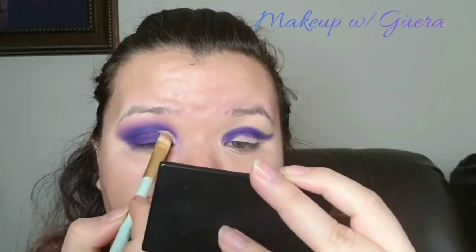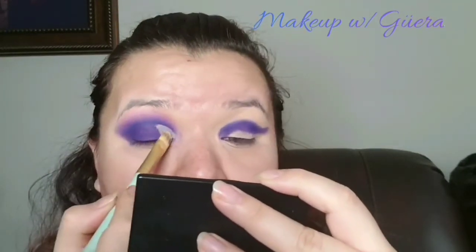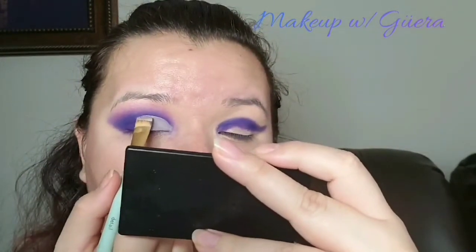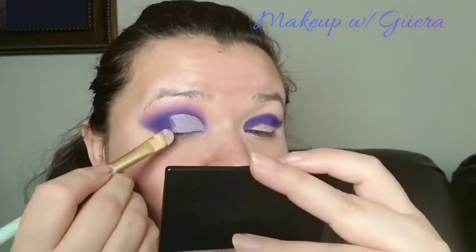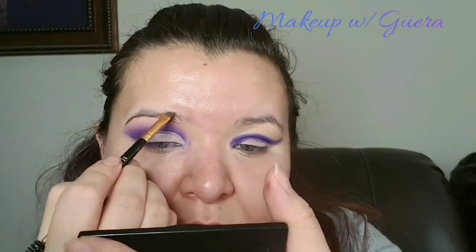I am using again that LA Girl Pro Conceal with my concealer brush, of course. And I'm gonna go ahead and do a little bit more than half cut crease. And wiping that extra product that has actually fallen. Well, it doesn't really have a fallout like that. I just needed to make it look very sharp, I guess is what I did.